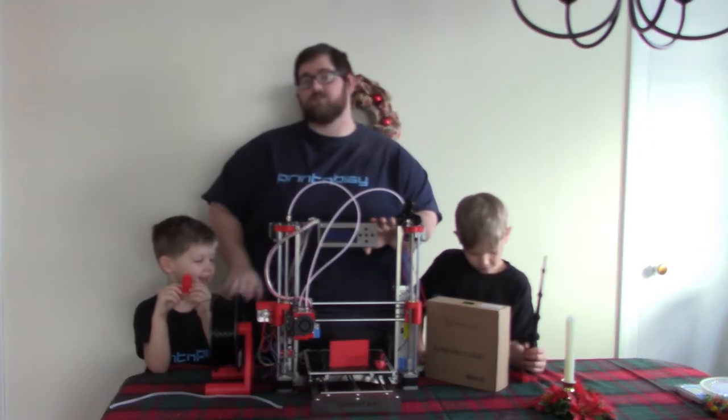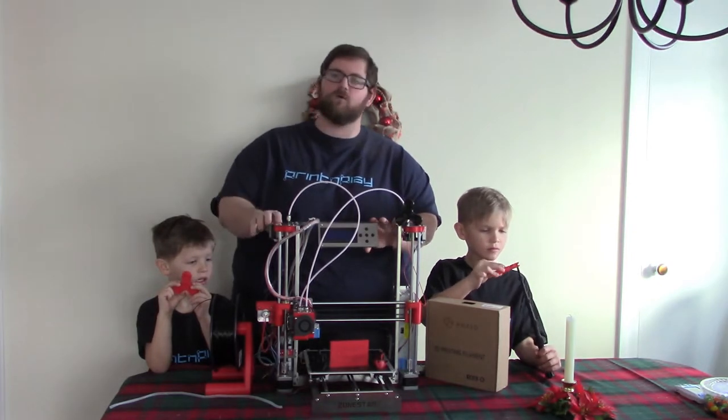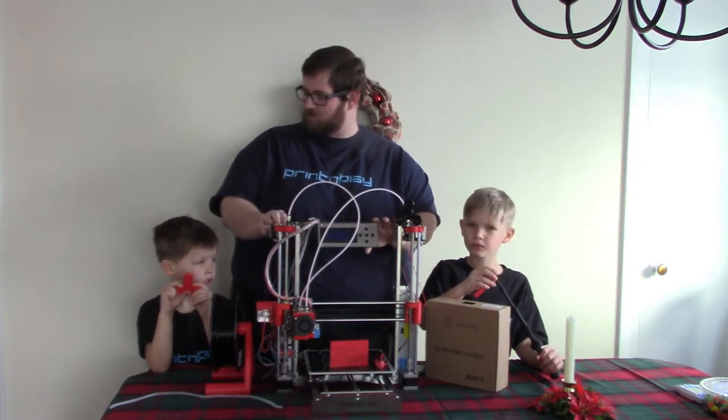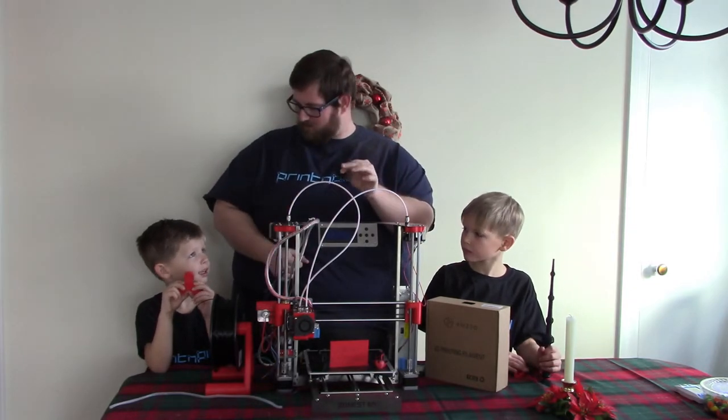So Jackson had a fidget spinner before and he broke it. So we did a fully 3D printed one, which I did a video on about a year ago. And we actually ended up printing a couple of them and they worked pretty good, right?